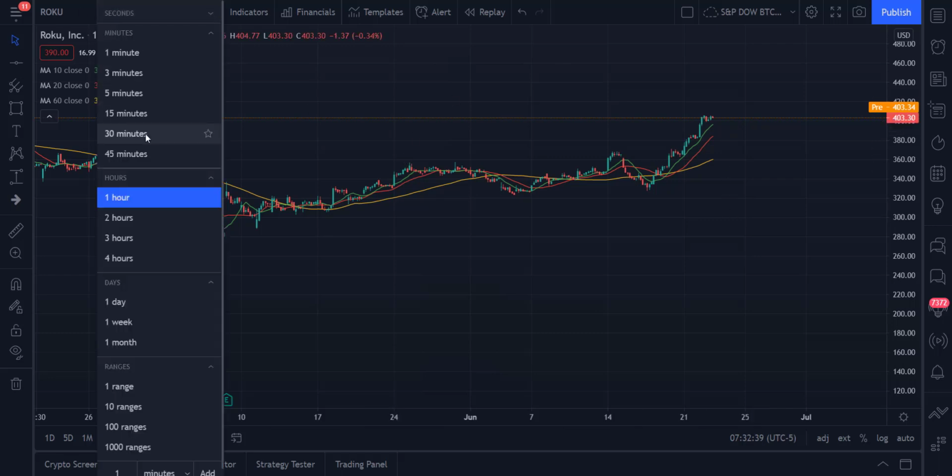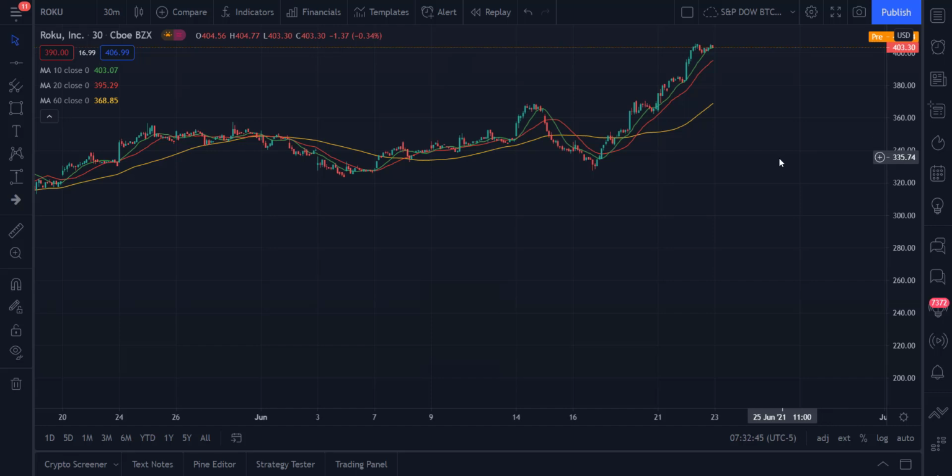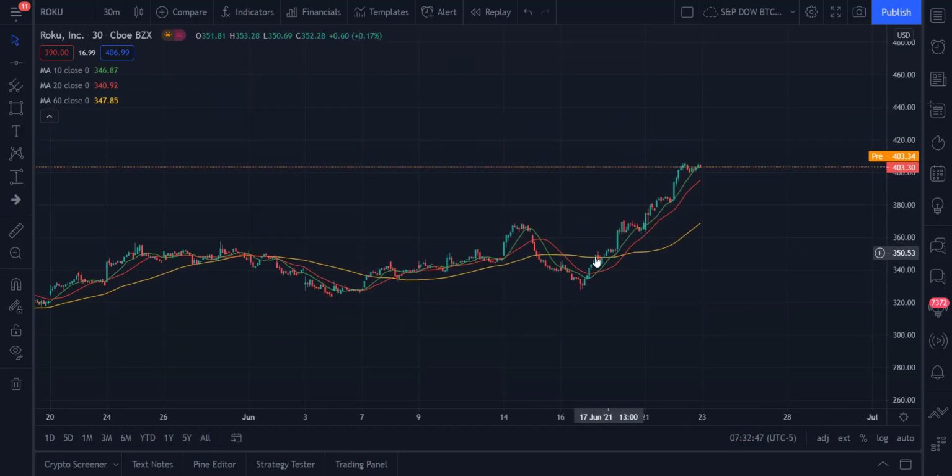Let's look at the 30-minute. 30-minute, all three are in line once again. Wow, you can't ask for much more. It goes higher, right? Levels off, goes higher, goes sideways, then pops higher again. This is a nice looking chart.